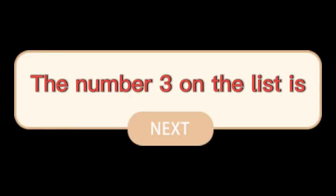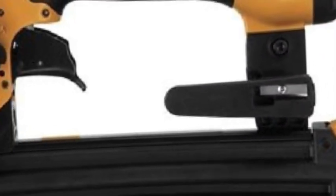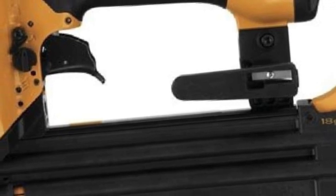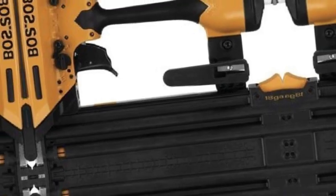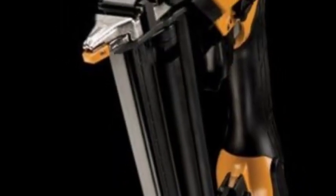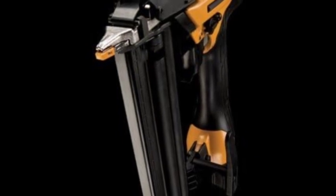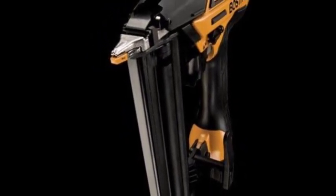The number 3 on the list is the Bostitch Brad Nailer. Smart Point Technology: the electric Brad Nailer features easy nail placement as a result of a smaller nose compared to current Bostitch nailers, and no need to compress the contact trip to actuate the tool. The 18 gauge Brad Nailer drives 18 gauge Brad nails from 5/8 inch to 2-1/8 inch length. Oil-free operation reduces the risk of oil stains.